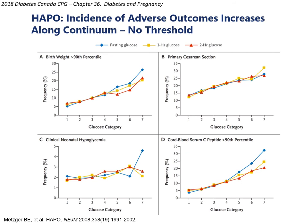Diabetes Canada looked to the HAPO study to decide on diagnostic criteria. The HAPO study was a large cohort study that looked to see if there was a threshold of glucose category after which the incidence of adverse outcomes rose. Here you can see glucose categories on the x-axis, and on the y-axis you can see frequency of birth weight over 90th percentile in the top left-hand corner, primary C-section in the top right-hand corner, neonatal hypoglycemia in the bottom left-hand corner, and cord blood C-peptide in the bottom right-hand corner. As you can see, the incidence of these adverse outcomes increases along a continuum, and there is no definite threshold above which the adverse outcomes increase dramatically.